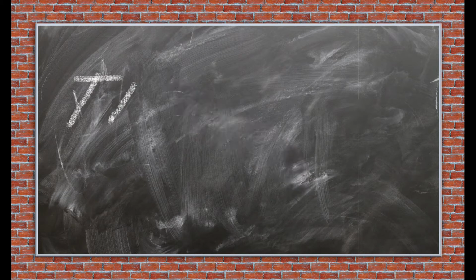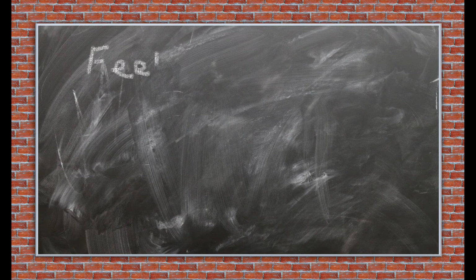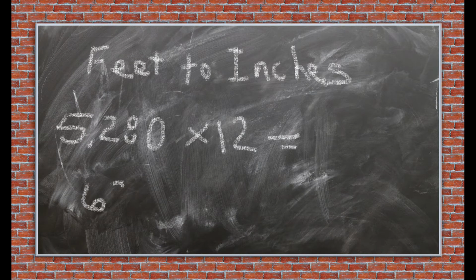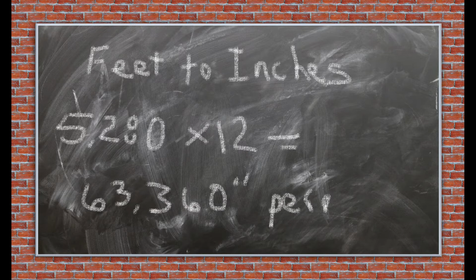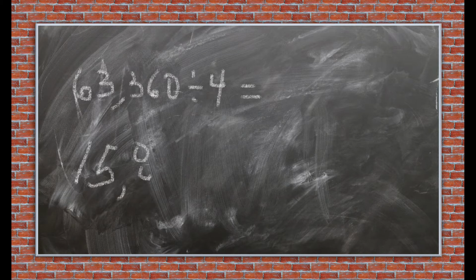us to build things. We also need to figure out the turds per mile, which we'll have to convert feet into inches. So we take 1 mile, 5,280 feet, times 12 equals 63,360 inches, divided by 4 equals 15,840 TPM, turds per mile.